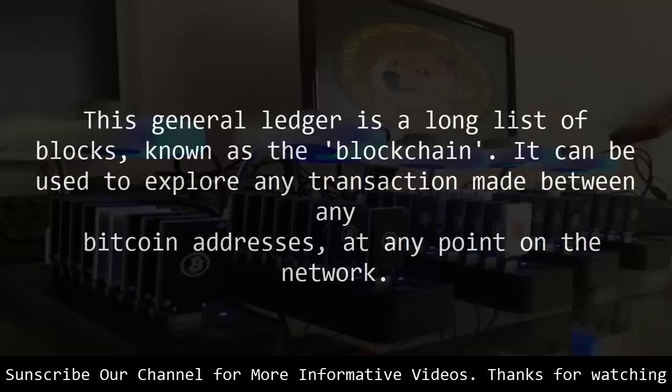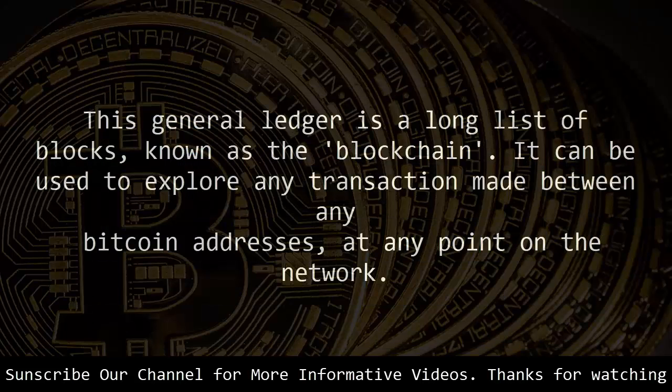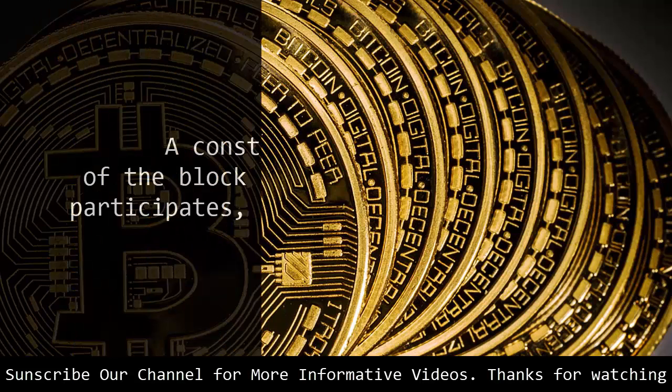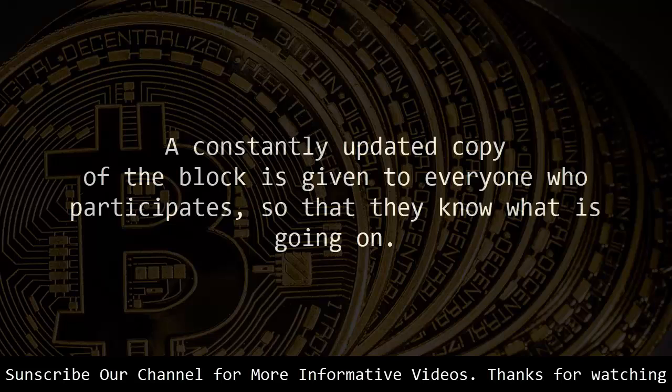This general ledger is a long list of blocks, known as the blockchain. It can be used to explore any transaction made between any Bitcoin addresses, at any point on the network. Whenever a new block of transactions is created, it is added to the blockchain, creating an increasingly lengthy list of all the transactions that ever took place on the Bitcoin network. A constantly updated copy of the block is given to everyone who participates, so that they know what is going on.